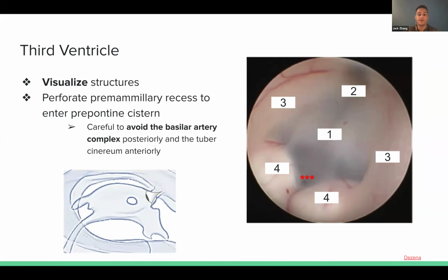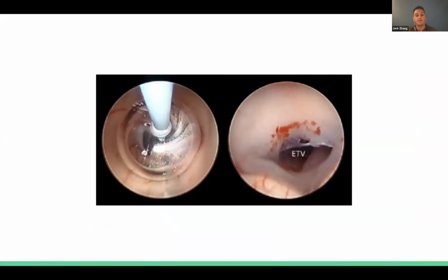And then the perforation of the floor of the third ventricle in the ETV is done in the premammillary recess, right and directly anterior to the mammillary bodies, but you want to be careful of the basilar artery complex, which is labeled here with the 3 red asterisks. Once you've perforated, as you can see here, you're in the pre-pontine cistern, and you've opened up that bypass in the ventricular flow.